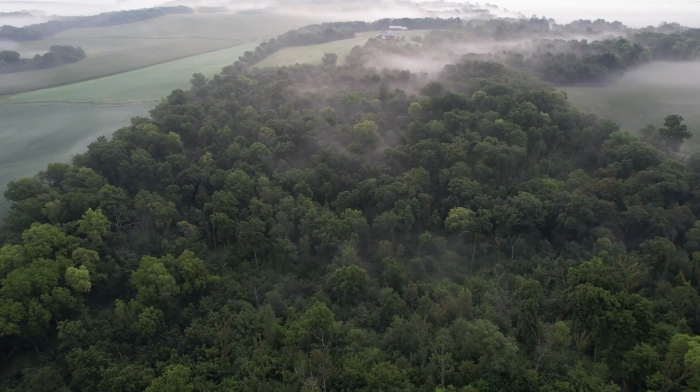Ensuring that you get clear title when you're purchasing a piece of property is crucial. Here's how you're going to do it.